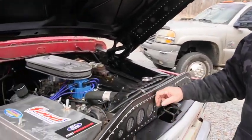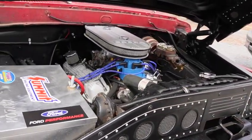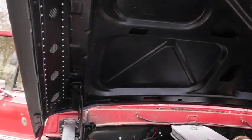If you'll notice my front panels here, and we'll be adding some more, but this right here is Fit Fab.